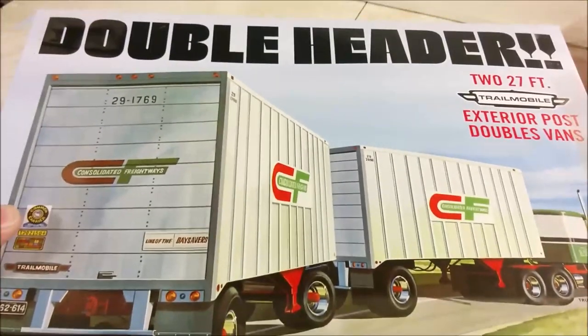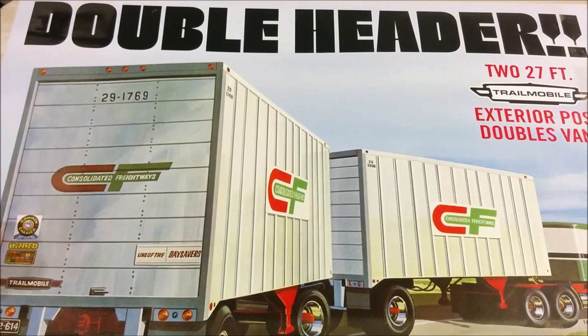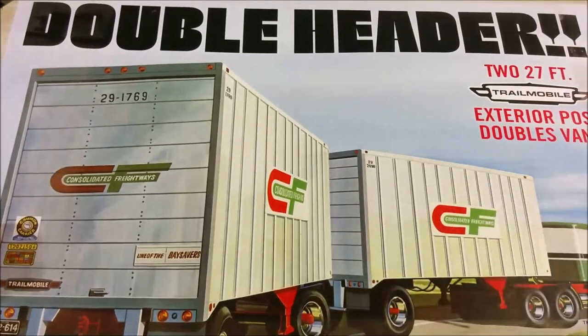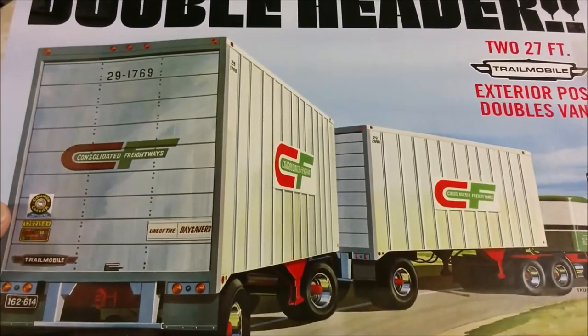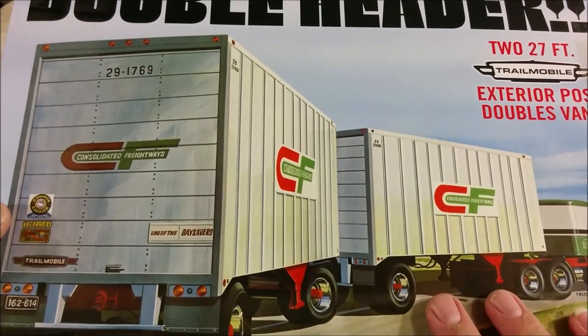And of course, this is ingredient number two. This is a heavy box. And this is the AMT's double header. Now this is two 27 footers, close enough to 28 feet. And this is basically what's known as an A-train, as opposed to a B-train.